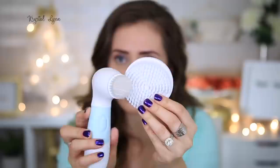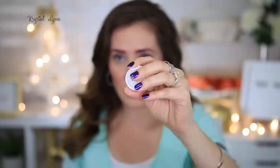I actually haven't used this big one, but I really need to try it out, especially for my chest. I don't have the most smooth skin on my chest. I feel like I have texture on my chest, so this one would be good to try on my chest as well as my back, but I haven't used it yet. And then it comes with this one, which I haven't used either. This is a facial exfoliating brush. It's a little bit rougher than the other brush that's on there, but it's the same size.